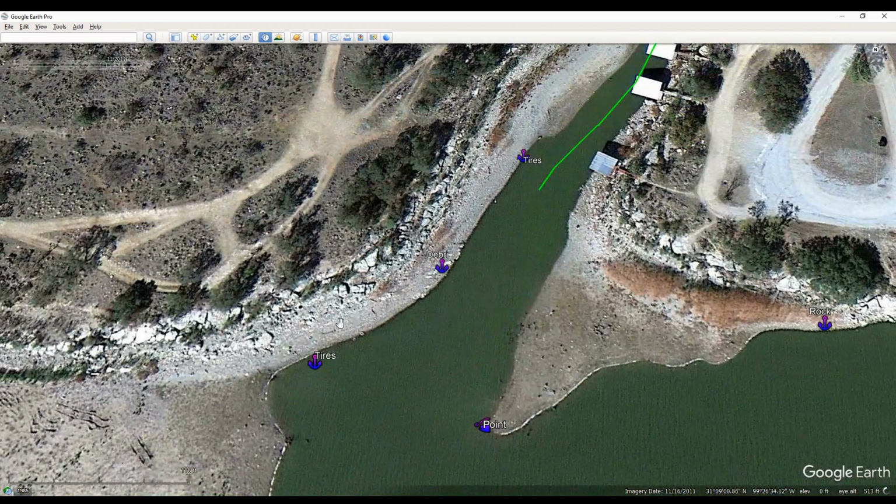They're all right in this area. There's some tires in here. There's some debris up off of this point too. This looks like a really good Carolina rig spot. We've also got some debris here and some more tires back here.